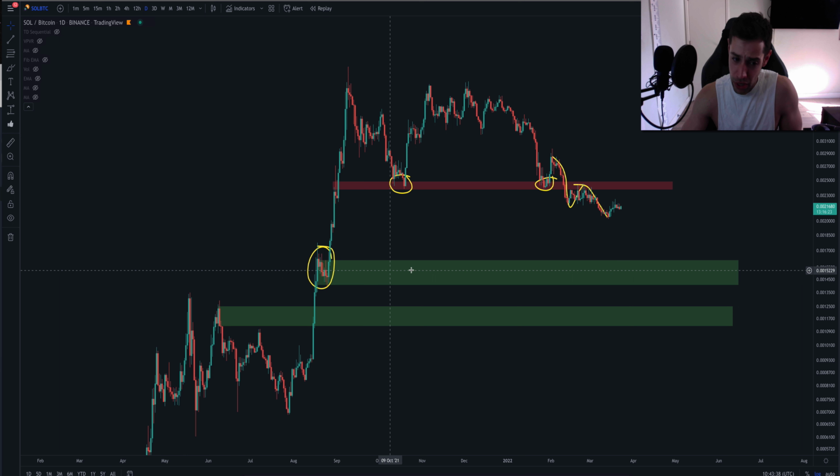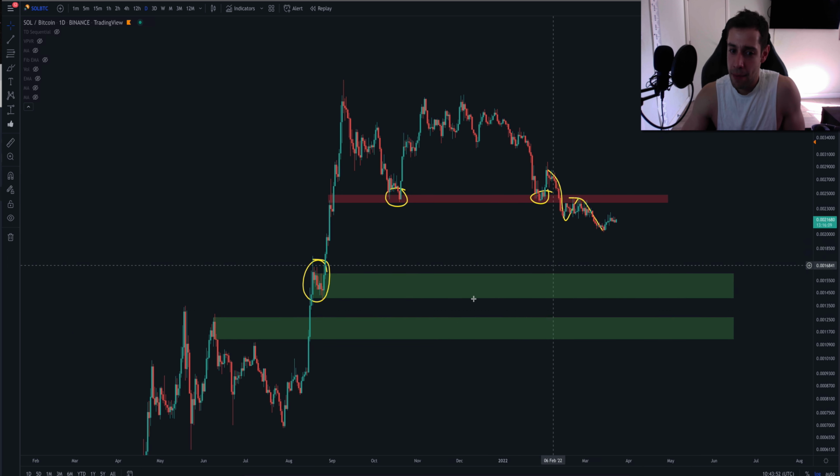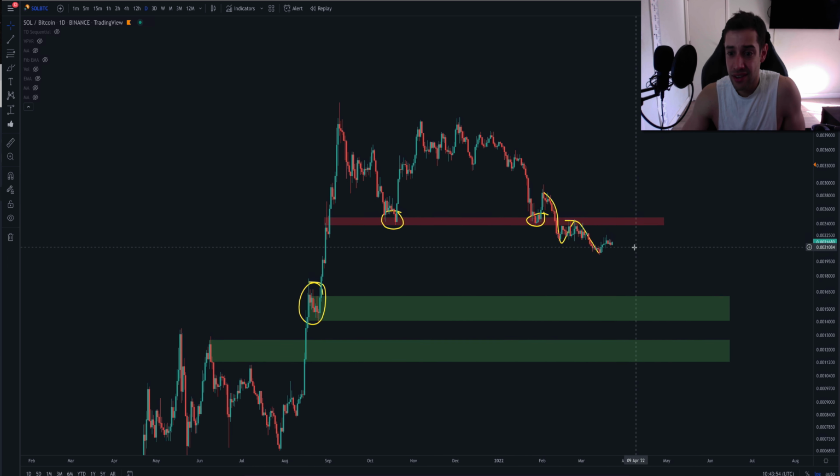And if we do move below there, then definitely potential for us to trigger and test some of these lower regions at about 10,000 sats that I've marked out in this box in green below. So those are the two key levels to look to the downside.